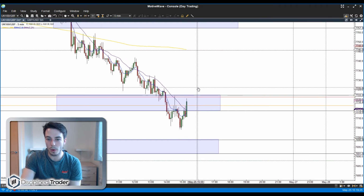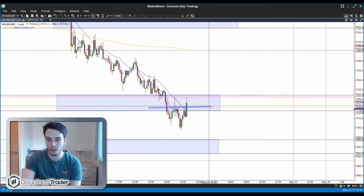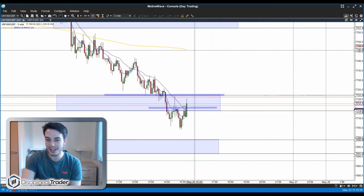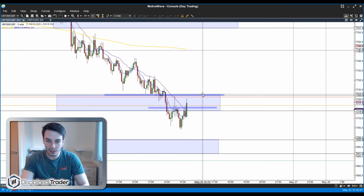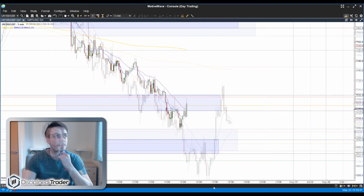Depends really where it sets up. Obviously you can see we're getting a little bit of a structure level across here with these pins. We're also getting one just at the top of the band here, so this one would be better, but it's definitely more risky to take it from there. This one's probably less risky, but the actual risk to reward on the trade won't be great, so it'd be difficult. We'll just have to see what price does from here, so I'll keep watching.